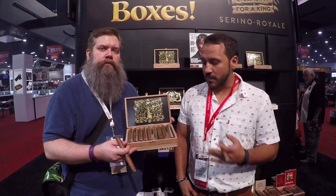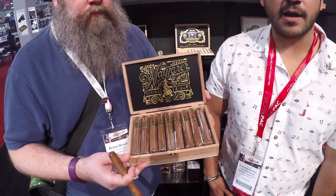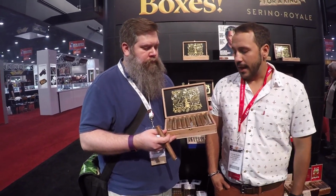The Wayfarer line was my first blend with the family, and it is an Ecuadorian Corojo 99 blend from the La Corona factory in Esteli, Nicaragua, blended by myself and Luis Gonzalez Alamon.